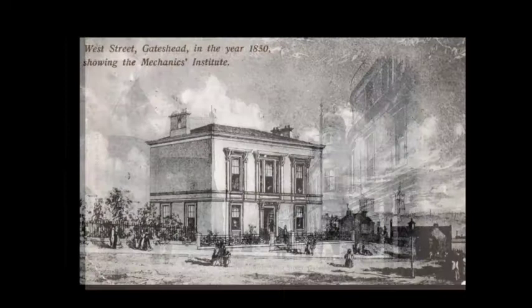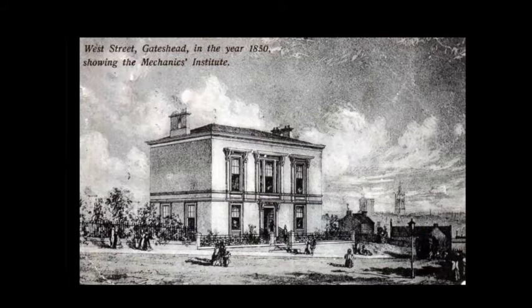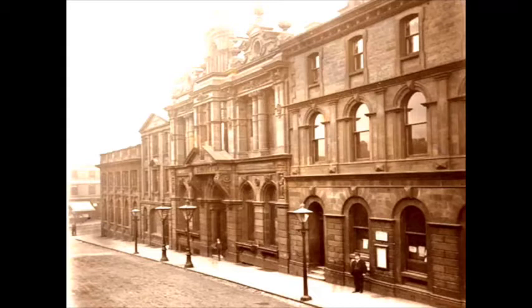Now, this is the Mechanics Institute, which was built in the 1840s. The idea of this was to improve education of the working man in Gateshead. The problem was that most working men, when they'd finished their day's work, just wanted to go home. They didn't necessarily want to go somewhere else to be educated. And the result was that this enterprise really failed. It ended its days as a bank. But what sort of took over from it was this building, which is the public library, the first public library in Swinburne Street.